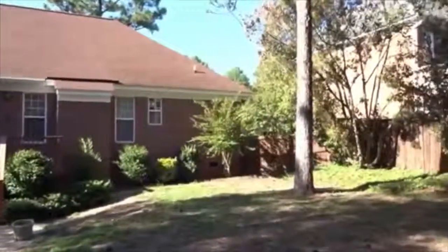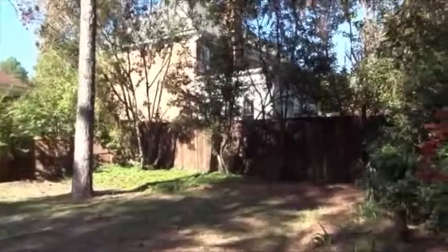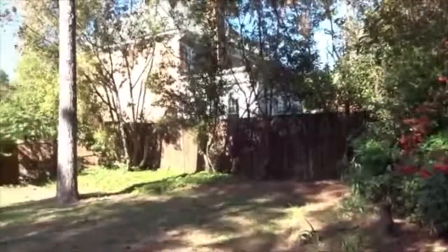The backyard is spacious and offers privacy and shade trees, perfect for relaxing or entertaining family and friends.